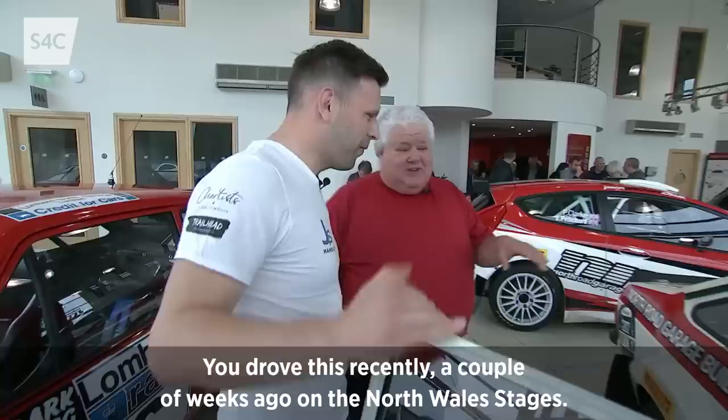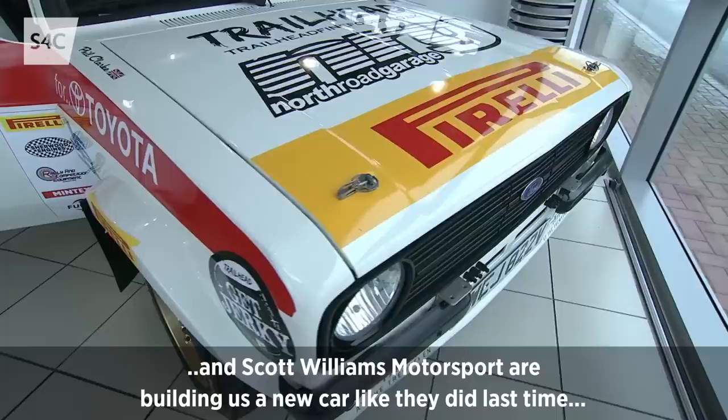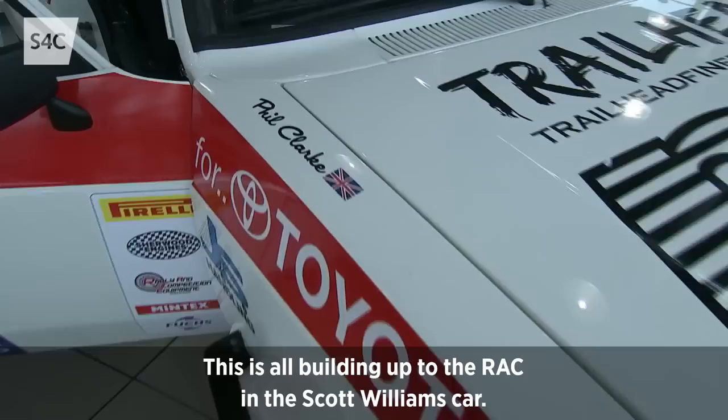Yeah, so this year, the main aim is the RAC, as many others. So we've got 2 cars. We've got this one, and then Scott Williams Motorsport are building us a new car, like they did last time, ready for the RAC at the end of the year. So this is all building up to the RAC in the Scott Williams car. Historic car again, yeah?